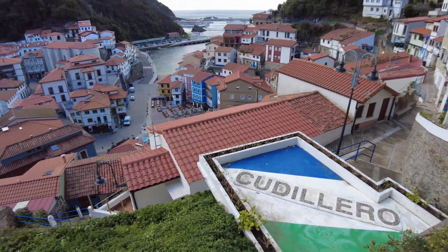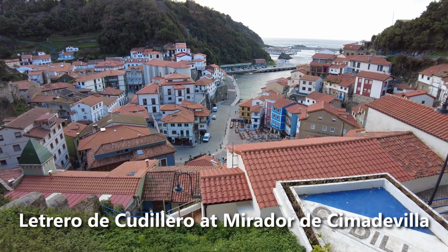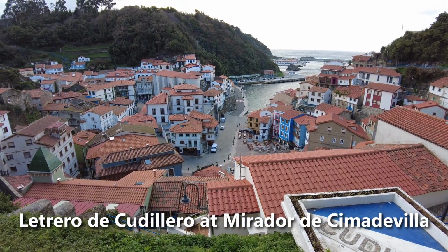And this is a viewpoint from Mirador de Cima de Villa, I think it's pronounced, or it could be Cima de Villa. Pardon my Spanish if I get it wrong.